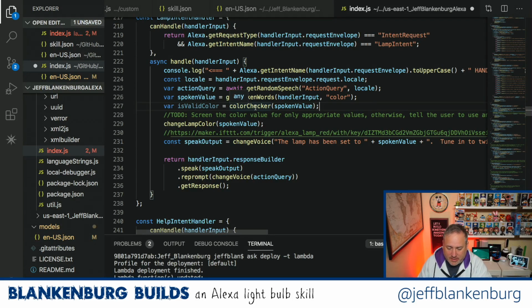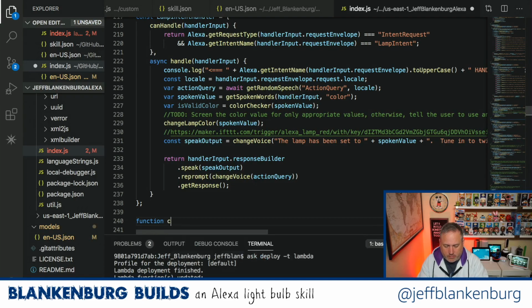So that's what the additional this is a feature I'm adding to the business card skill thing that I have. But I need to create a color checker function, so we'll just do that right here for now. Where we'll have the color name.